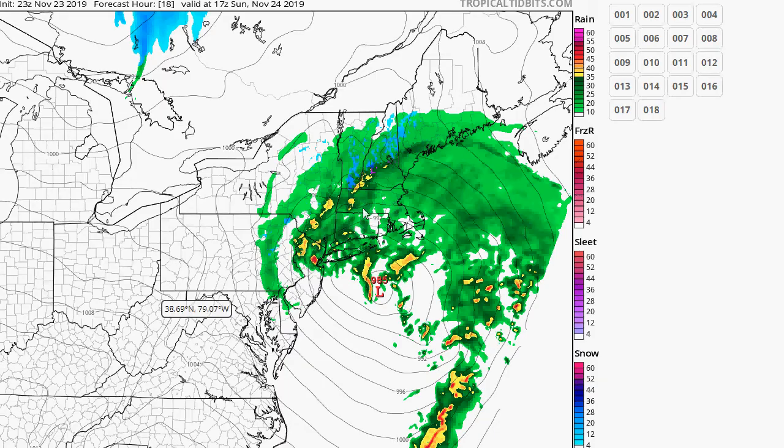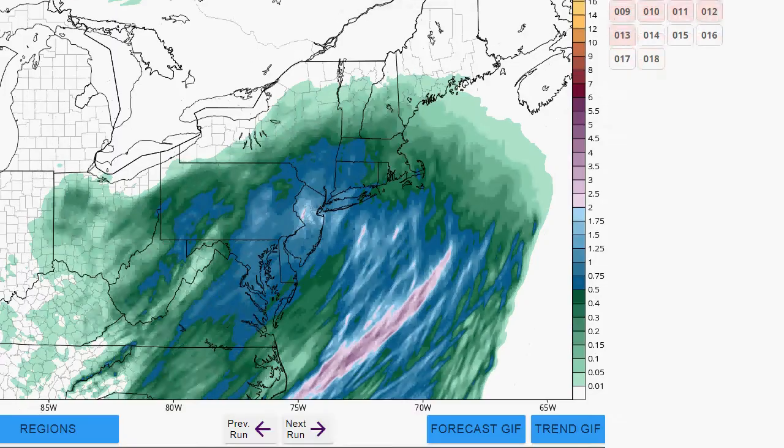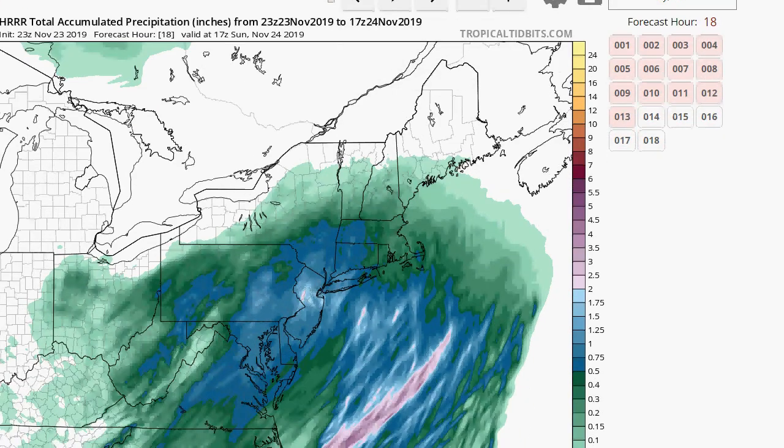So let's go and see how much rainfall this gives us. Total accumulated precip. Yeah, going to be a soaker. This gives us at least an inch of rain. So it's going to be a soaker for the first part of Sunday. That's what it's looking like. The latter part, hopefully, you can get this stuff out of here.